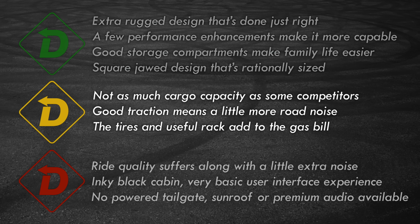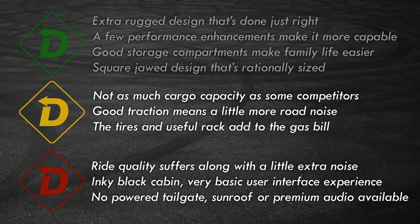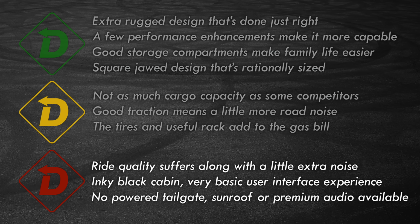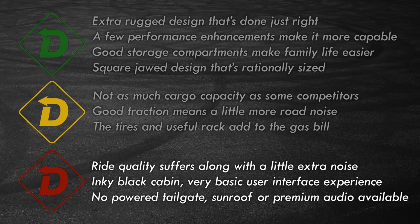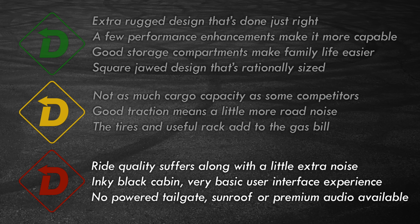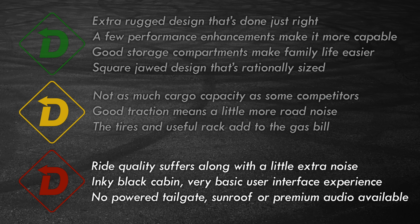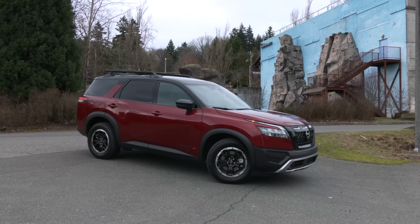Red light. There are compromises to the driving dynamics on-road with the Rock Creek package. The interior is dark with a rudimentary user interface, and there really are no option packages, no way to get some desirable features. There's a great image happening here.